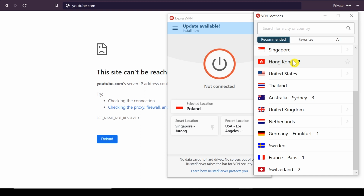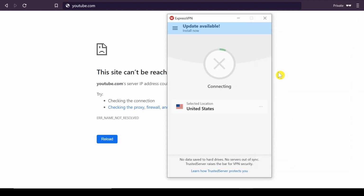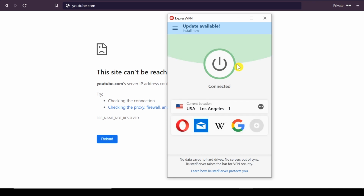Of course, it could be different in your case, so I would recommend testing different locations and seeing what works best for you. So in this test, I'm going to connect to the USA location. All I need to do is click two times, and as soon as I do this, it's already connecting to the USA. The first connection could take anywhere from a few seconds to a few minutes.